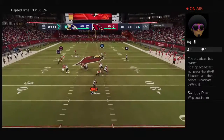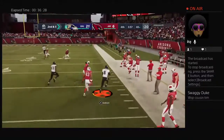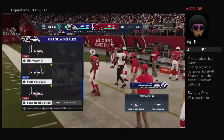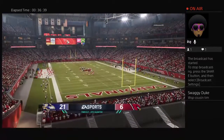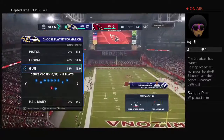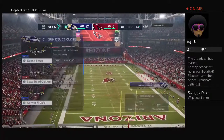Off the play fake to Dobbins, here's Jackson. They'll roll him out right. And he's going to keep it here. And he gets this to the other side of midfield across the 45 before going out. Lamar Jackson, such a threat with those legs, able to improvise and get the first. Now the Ravens going to use one of their timeouts. It's just their first. They'll be down to 2 remaining as we step aside here in the 4th quarter.